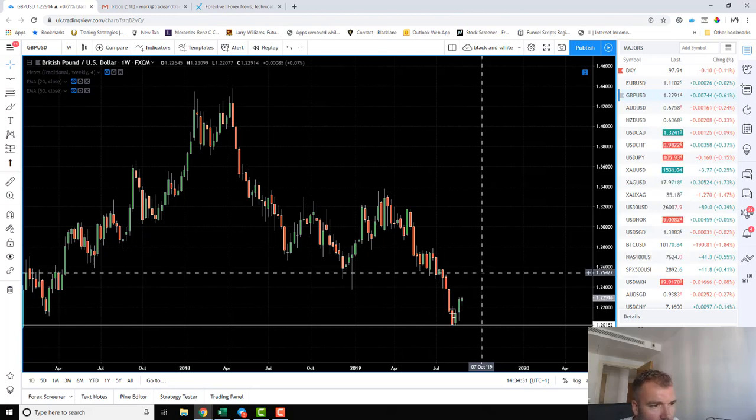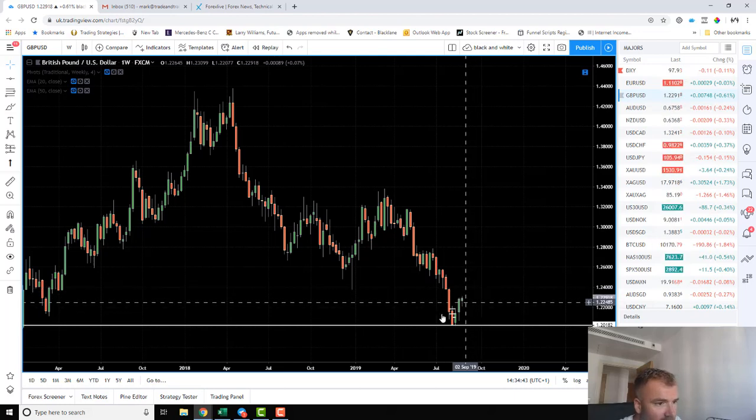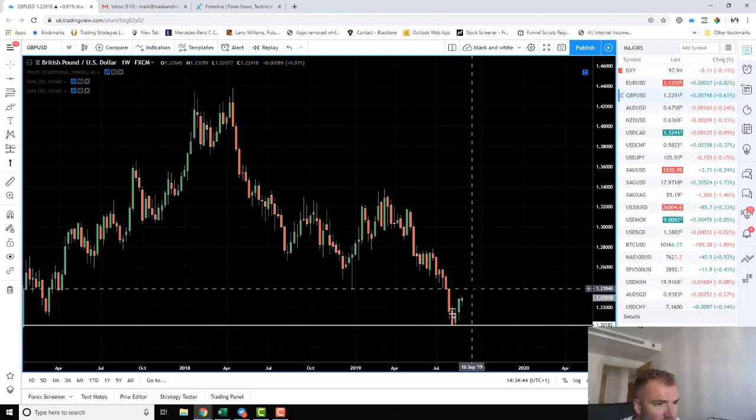And the thought process behind that is we're leading up to a very important decision, as you're all very much aware, which is Brexit, and whether we're going to be no deal, some sort of deal, who knows. But as it stands right now, the momentum is definitely with pound.